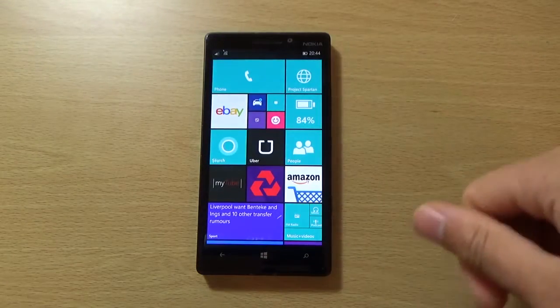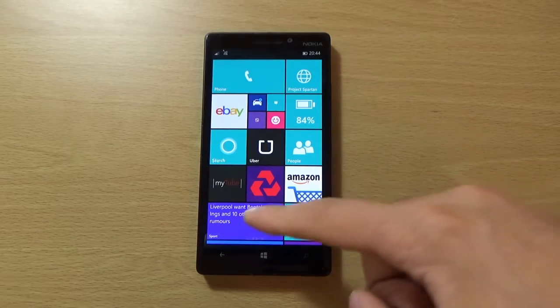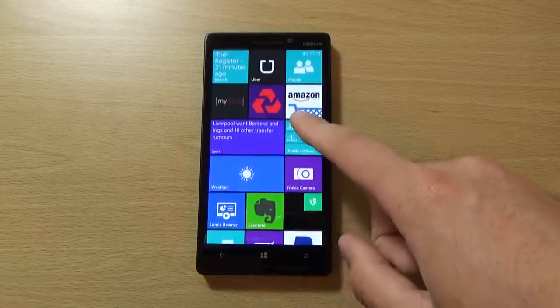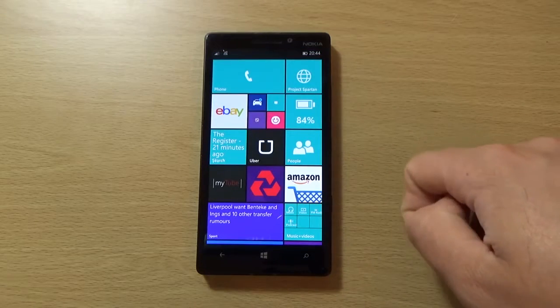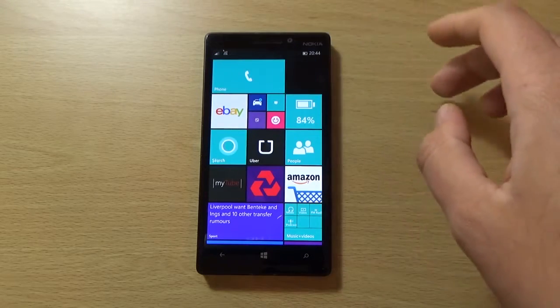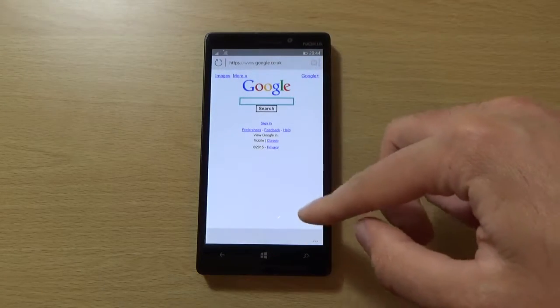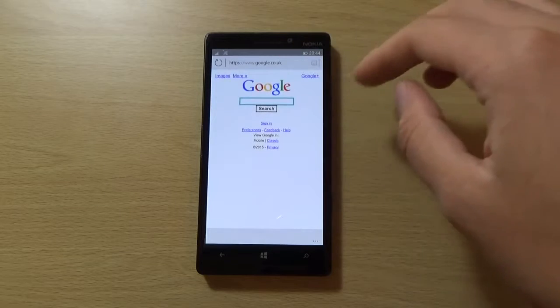So you can see it's nice and quick there to go in and out of it, unlike before on the 735 where it would glitch and lag. I think this one's a little bit more stable than the one I did put on the 735, but we'll see if there are any bugs continuing to use the device. They will only reveal themselves after a while.